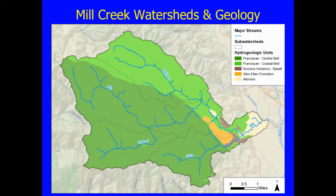Give you a little bit more of an introduction to the watershed. We're looking at a watershed map showing the major sub-watersheds. You can see the extent of the stream network we represented in our model. We've got Main Stem Mill Creek running through the center there. We've got Palmer Creek to the south, Wallace Creek to the north, and Felta Creek down there in the southeast.